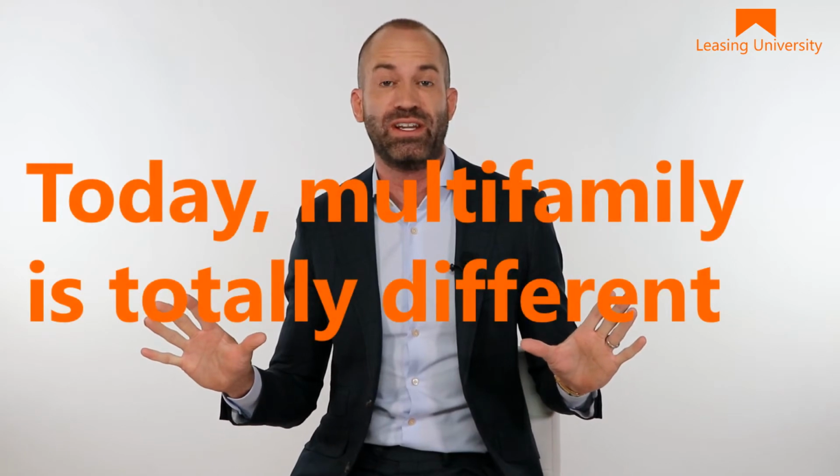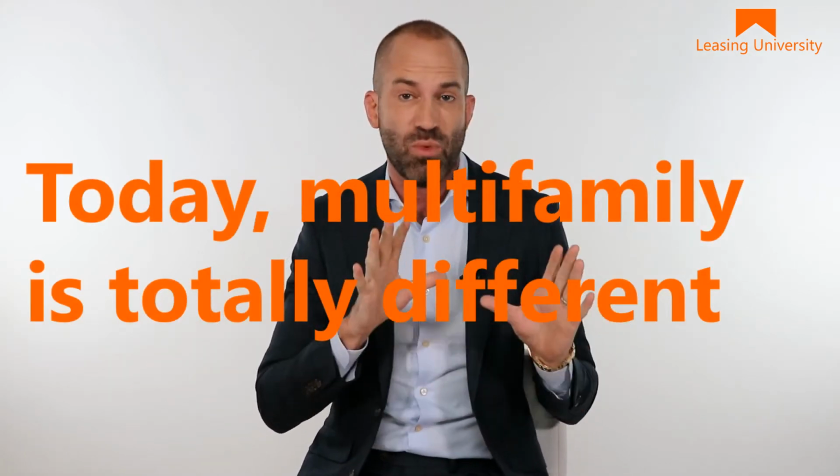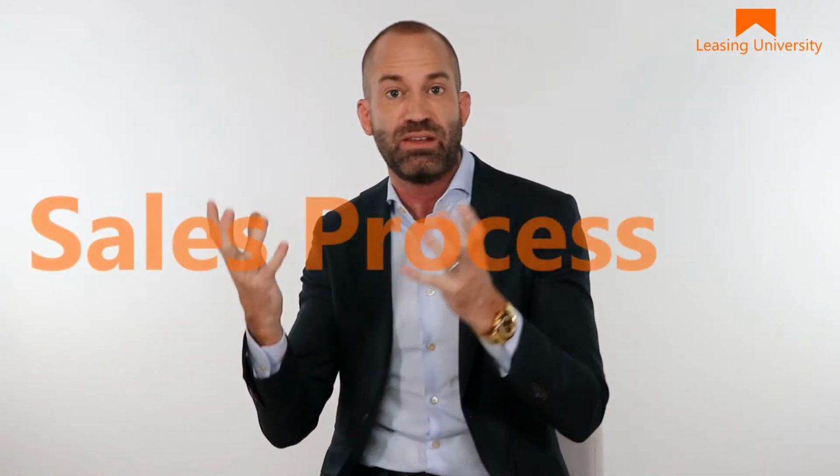Now things have changed. The industry's totally different. Today's renter has access to more information than ever before, and they've got more choices than they've ever had before. So we need both a CRM and a sales process to make sure that we're tracking all of that data, right? We're measuring the right things, and our sales process is making sure that we're communicating the value. That's where that meaningful conversation comes in that you were talking about, Lisa.